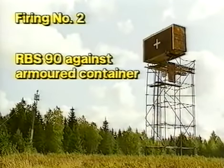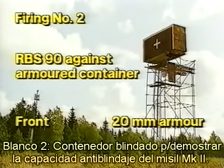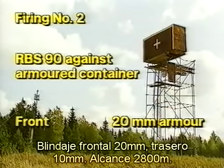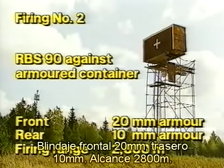Firing number 2 was at an armored container, demonstrating the armor-piercing function of the missile Mark II. The front of the container had 20mm thick armor, the rear 10mm armor. The firing range was 2,800 meters.